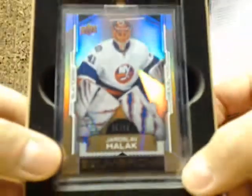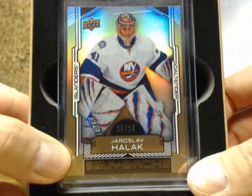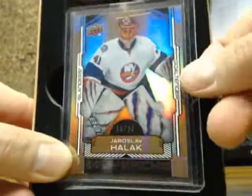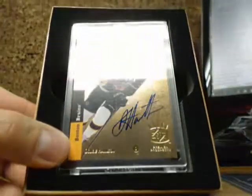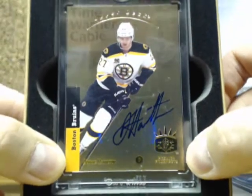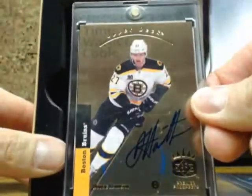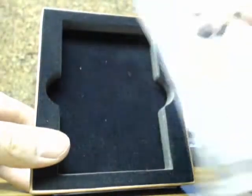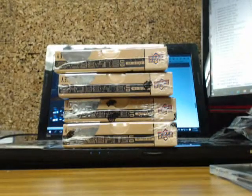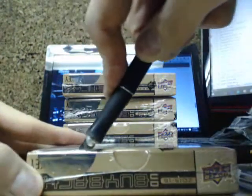Okay, so our first one is a gold buyback insert of Yaroslav Halak, number 5 of 24 for the New York Islanders. Going up to 41-44 Mike. And we have this one's the national buyback of Dougie Hamilton for the Boston Bruins. That's going out to Richard. So that's one of the actual SP Authentic buybacks, number 69 of 99. Dougie.